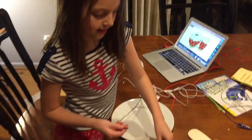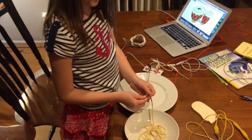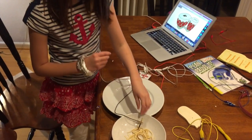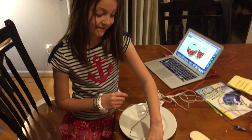Let's try and connect them. My hypothesis is, by the way, that they're going to be conductive this time. They're conductive.